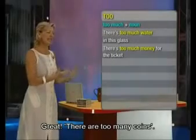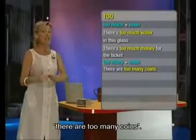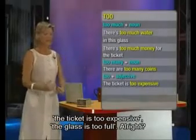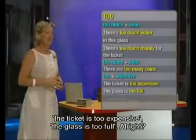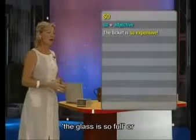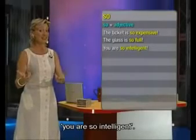There are too many coins. Now, many is because we use it with countable things. There are too many coins. We can use it with an adjective. For example, the ticket is too expensive. The glass is too full. All right? Then the last thing was so. When you want to emphasize something, the ticket is so expensive. The glass is so full. Or you are so intelligent.